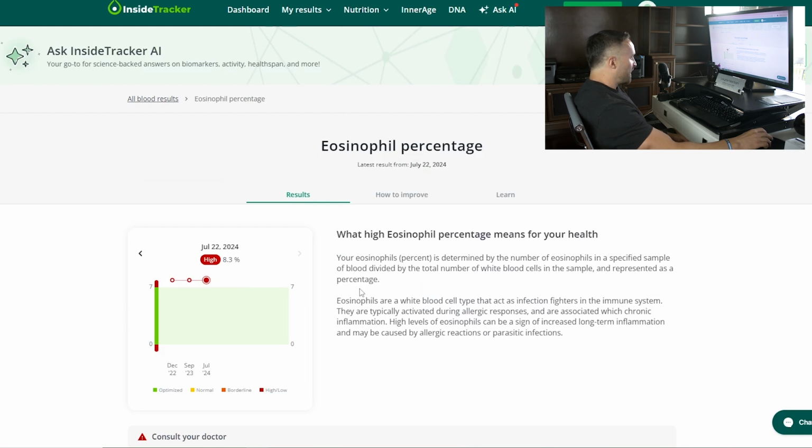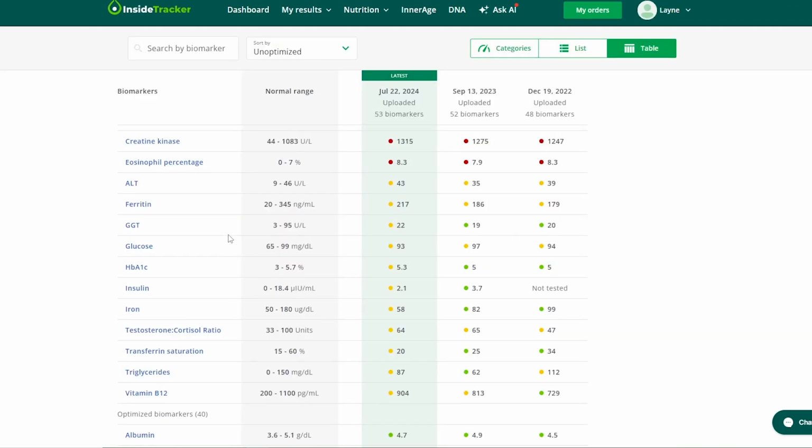Eosinophil is a white blood cell that acts as an infection fighter in the immune system. They're typically activated during allergic responses and associated with chronic inflammation. These can be signs of long-term inflammation. Again, mine is modestly elevated and it's been basically the same since I've had it tested. I'm under no infection that I'm aware of. I do have some allergies, but I'm not really worried about inflammation because, as you'll see, my markers that directly test inflammation are actually really low.